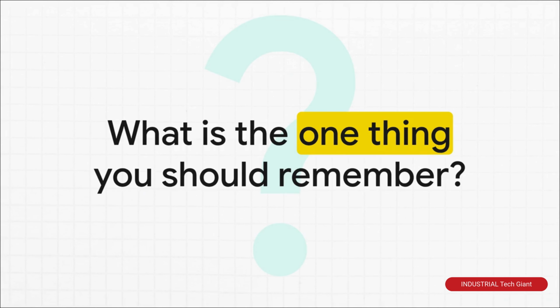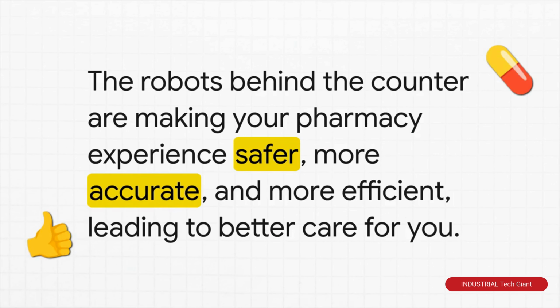Okay, so we've looked at the problem, the solution, the tech, and the future. What's the one crucial thing you should walk away with from all this? It's this: the robots behind the counter are making your pharmacy experience fundamentally better. The whole process is getting safer, it's getting more accurate, and it's becoming incredibly efficient. And all of that ultimately means better care for you.